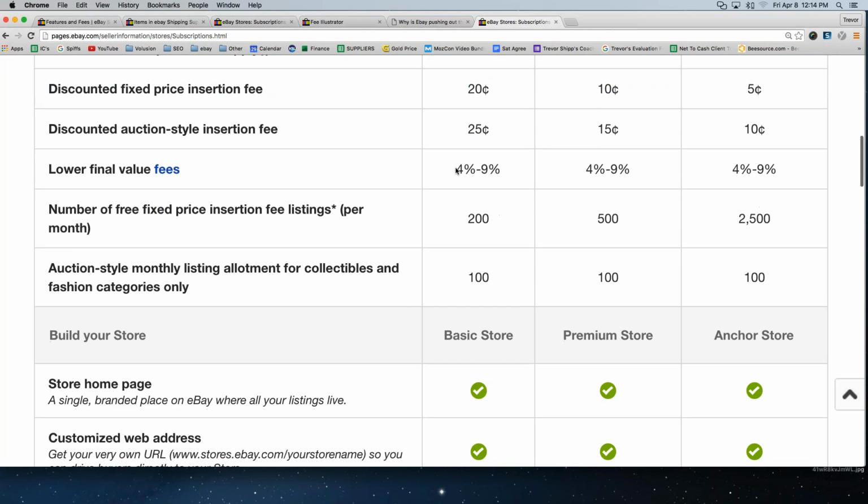Then you get lower final value fees. If you sell something with a normal eBay account, it costs you 10%. Sell it for 50, you're losing 5. It always costs you 10%. When you have a store, it can be as low as 4%, depending on what you're selling, and as high as 9. So at worst case scenario, you save a full percentage point on your sales.